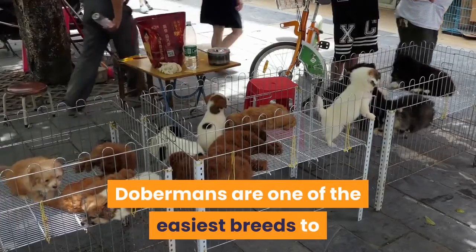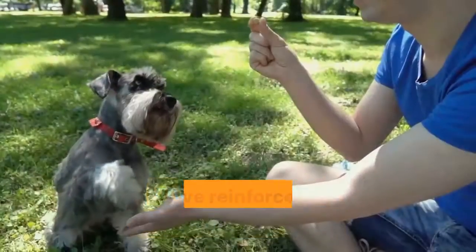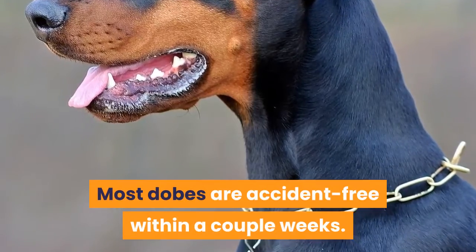Dobermans are one of the easiest breeds to train due to their high intelligence level and eagerness to please their masters. Positive reinforcement and consistency are the main steps to housebreak a Dobie. Most Dobes are accident-free within a couple weeks.